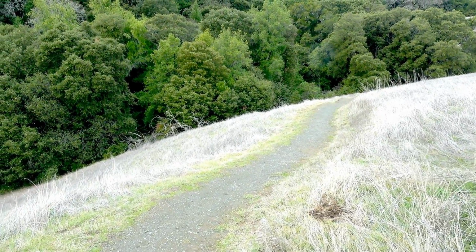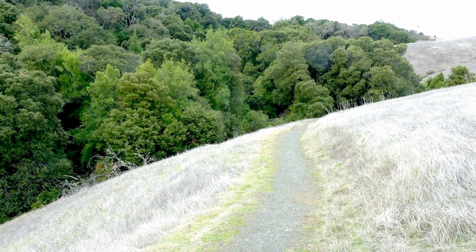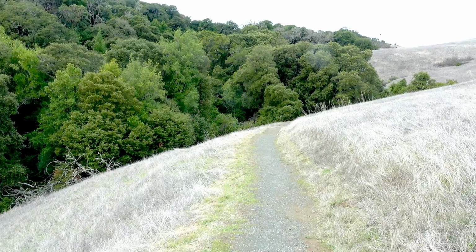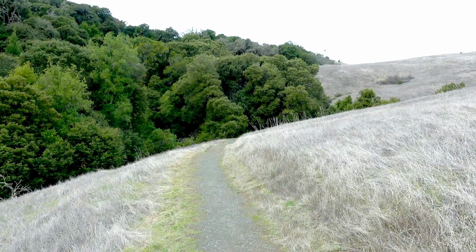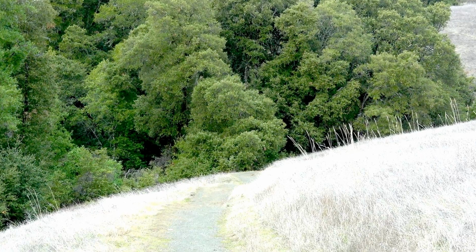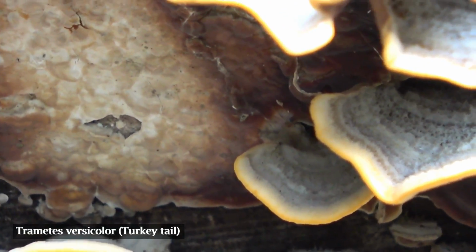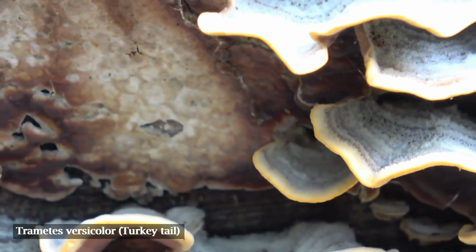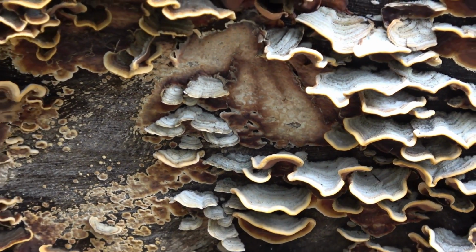Next, we head down the Stevens Creek Nature Trail and back into the forest. About a quarter mile into the forest, we see turkeytail mushrooms with orange-colored tips growing on the end of a log.